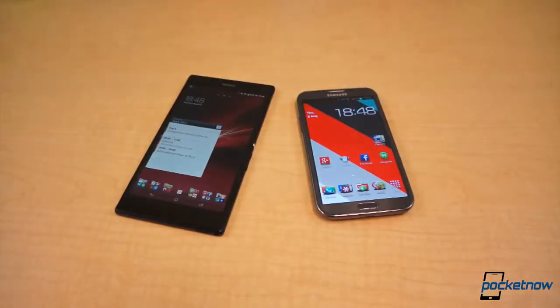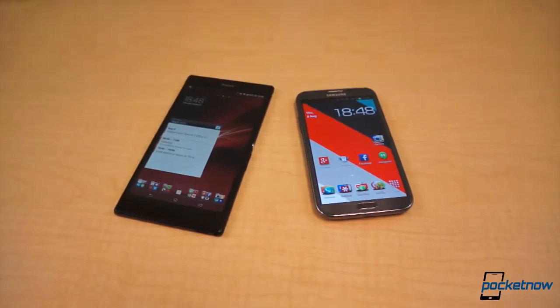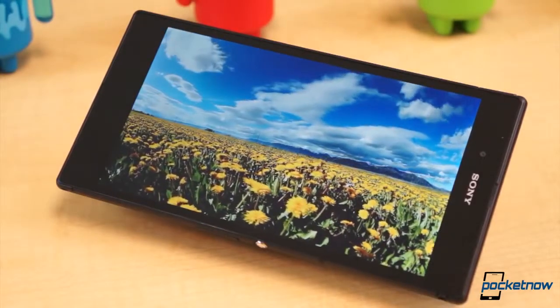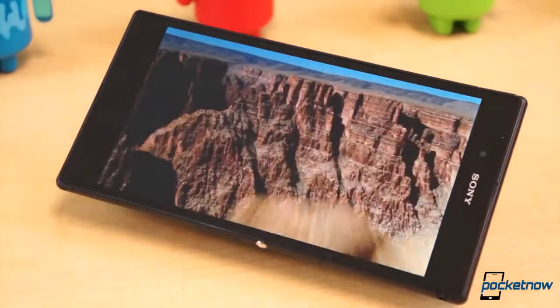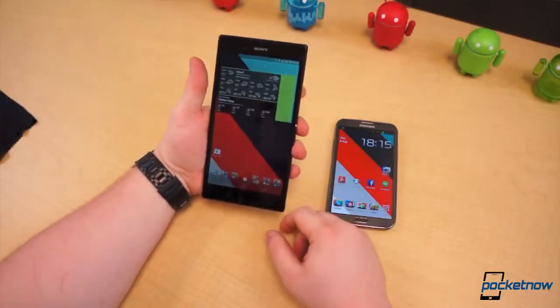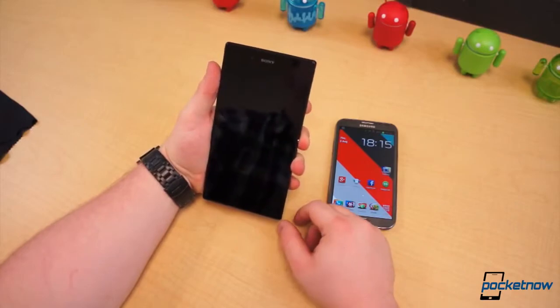Both are quite bright, though we give the edge to the Z Ultra. And in the Z Ultra's defense, the Mobile Bravia Engine 2 helps boost saturation when viewing photos and videos. We have to give it to the Galaxy Note 2 for overall usability and practicality.